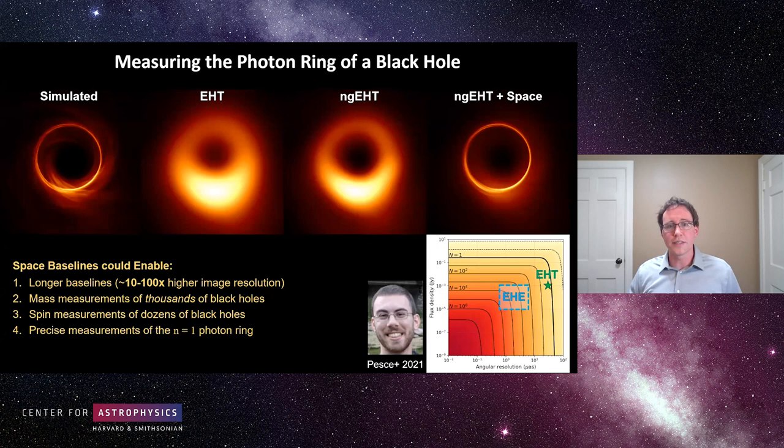And something that's really exciting about this is that right now we can only really study two black holes with horizon scale resolution. Again, that's Sag A star in the galactic center or M87. But if you improve the resolution of your instrument, the number of black holes that come into view, the number of shadows you could resolve, grows as the cube of the baseline length because it's volumetric. So if we improve our angular resolution by a factor of 10, that means that we would expect to increase the number of black holes that we could see by something like a factor of 1,000.